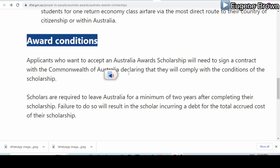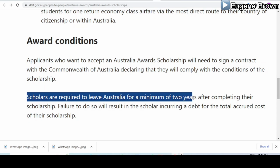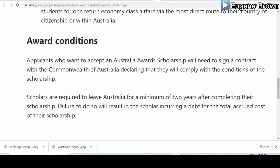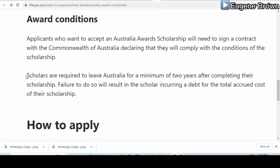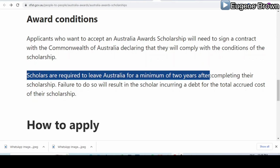Right now, let's take a look at the scholarship award conditions. There's a particular condition that you must agree to before you are eligible to get this scholarship, and that is scholars are required to leave Australia for a minimum of 2 years after completing their scholarship. That is very important because if you fail to do that, then you will have to pay back all the money that was given to you during this scholarship. It is not stated here if you have to go back to your home country. However, you have to leave Australia for a minimum of 2 years after completing your scholarship.